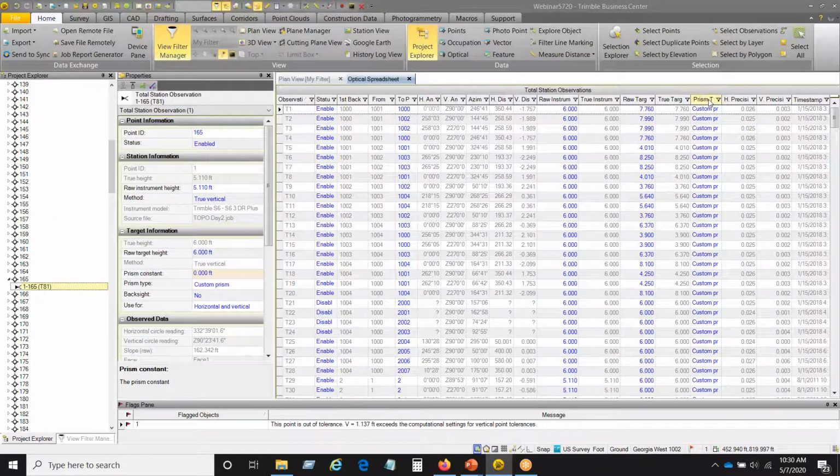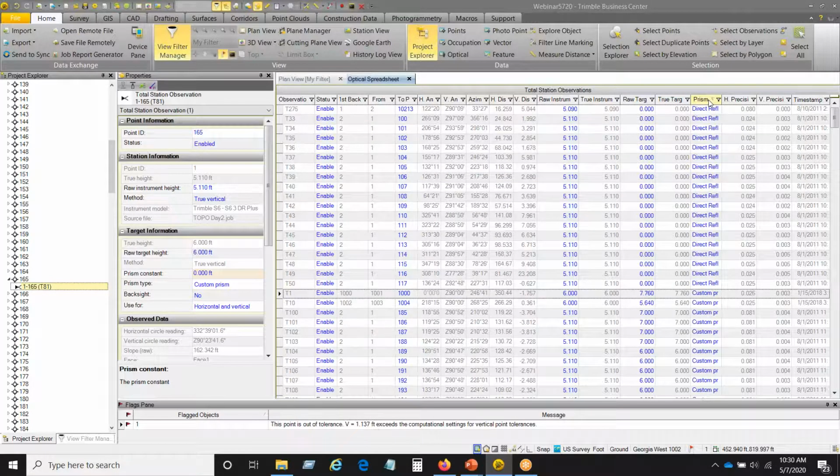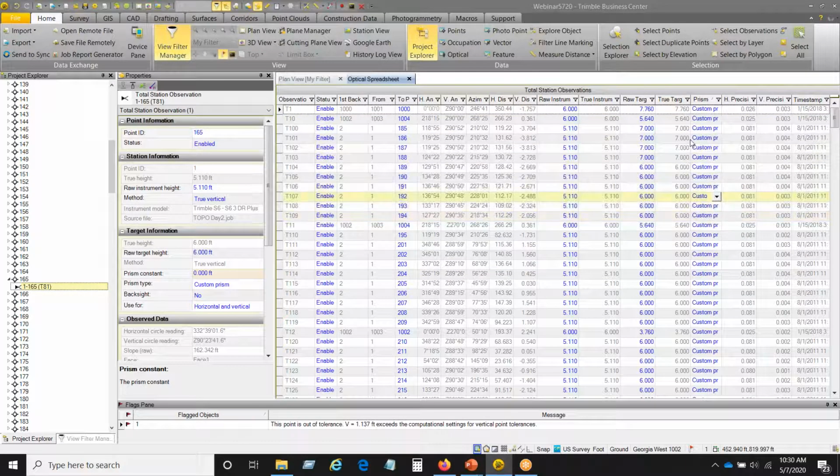And one of the things it has in there is the prism type. So I can sort and I can see all the ones that were shot with direct reflex, sorted again. These are all using the custom prism. So if I left click way over here on the left side of my spreadsheet, that will select that line.